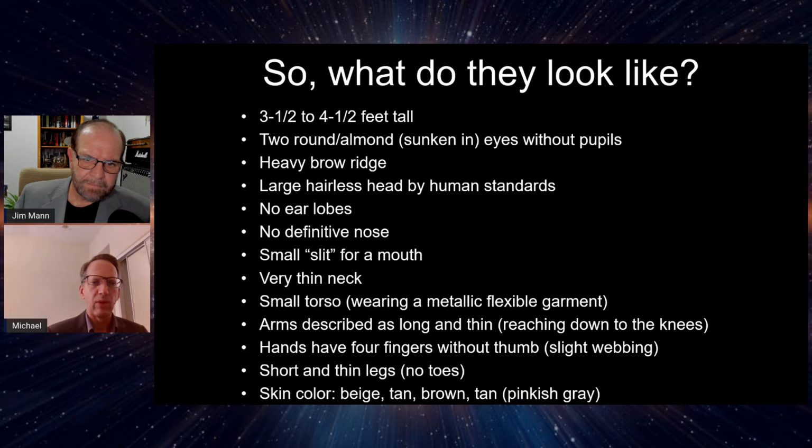Small slit for a mouth. Very thin neck, small torso. Arms described as long and thin. Hands having 4 fingers without thumbs. Short and thin legs. Skin color, beige, tan, brown, tan, pinkish gray. So this is, again, the description from the pathologist's report.